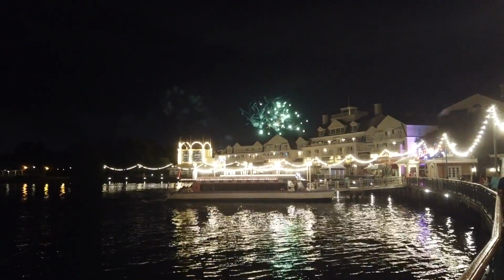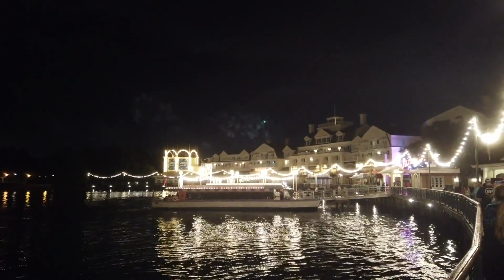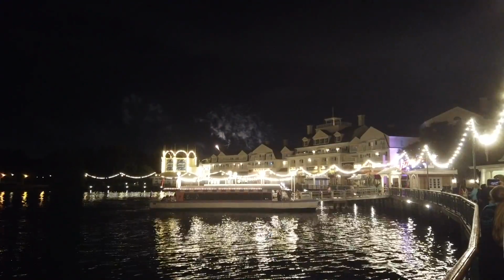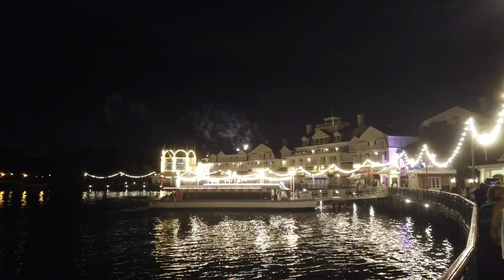So hop out from your room late at night, around 10 p.m. right now, and you can see Epcot forever. As of October 1st, of course, that will be the debut of Harmonious. So it'll be a whole new fireworks show that you'll be seeing from the boardwalk.